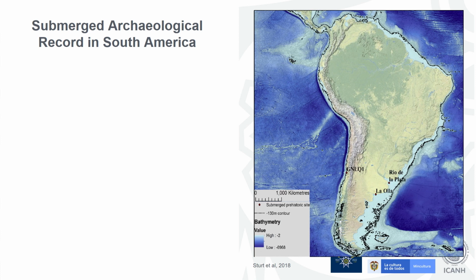Basically, the eastern continental shelf in South America has a very low gradient, and it's relatively wide. So it offers a potential for a lot of sites. And during the last glacial maximum, sea levels were very different, as we've heard from Helen and from Eric. And this applies in South America as well. This coast in particular has the potential for a lot of inundated sites.